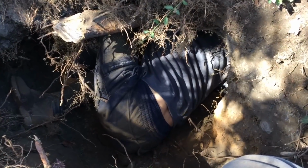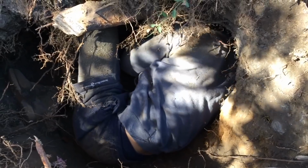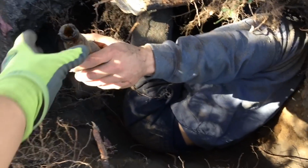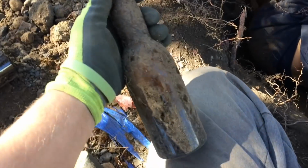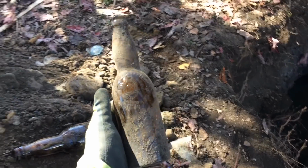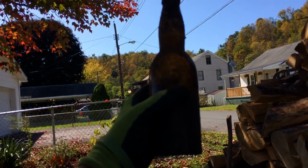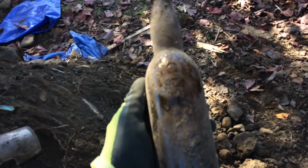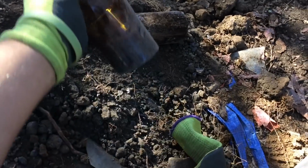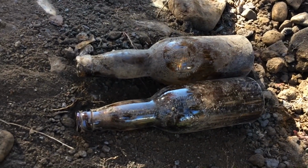Guys, I just flipped the camera off, and Corey says he's got another bottle coming out. What we got? Blown Cumberland. Another blown Cumberland? Yep. Another blown Cumberland brewing. Nice light amber. That's a honey almost, isn't it? Yeah, a little lighter than that. I think it's another pit.